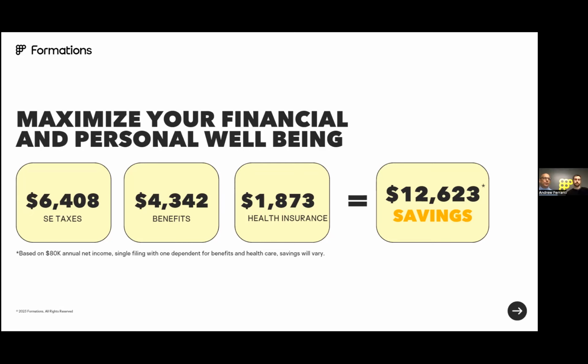And in fact, there was a recent change in the date for when you had to contribute to the solo 401k. It used to be you had to contribute by calendar year end. This is the first year that they're now allowing that contribution to be up until you file. So if you've not filed yet, or you filed an extension, you still have time to contribute to that solo 401k. And this is the very first year that that's been available.